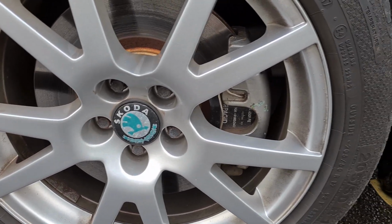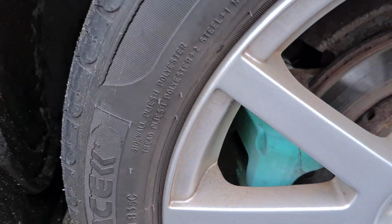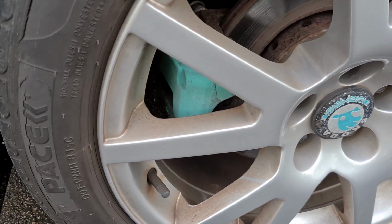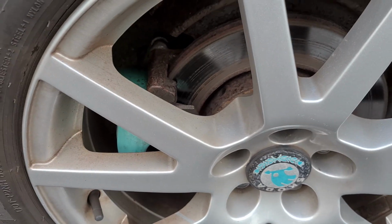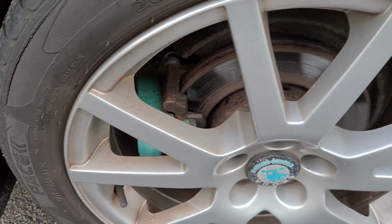While we're down here, as I explained earlier, them calipers need to be green. The back ones are, but they've faded as well, so I think it's better if I can get some proper caliper paint done that's going to hold its colour and be a bit more heat resistant than the paint that's been used here. It'd be nice to get these carriers painted green as well. I don't know if they were originally, but it'll just look nicer.